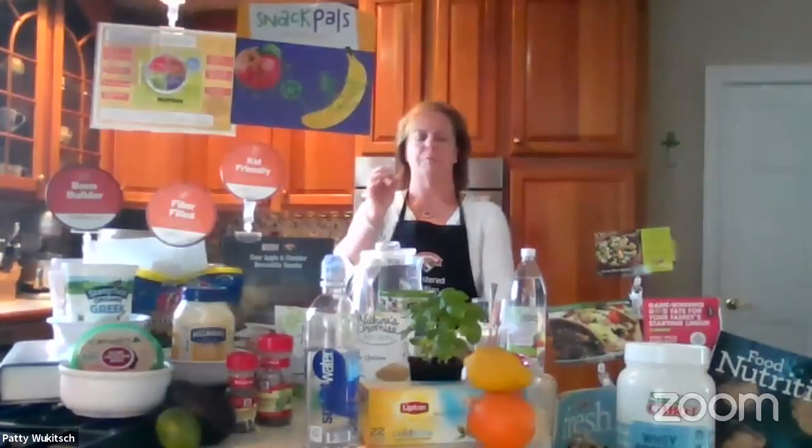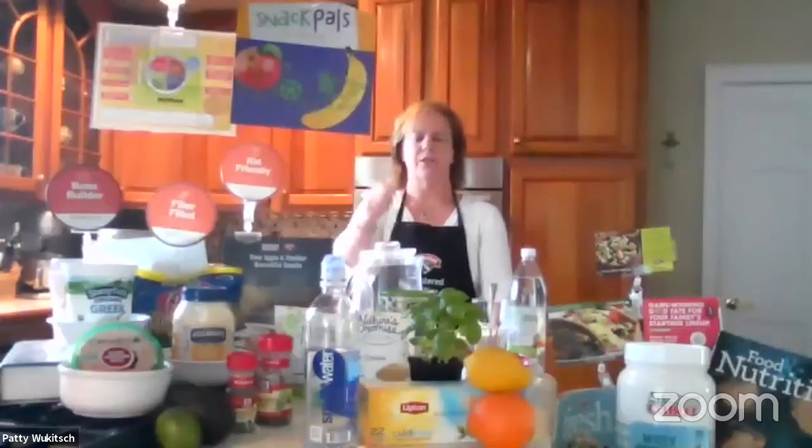Take the Nature's Promise meatballs. They've got chicken or beef. Cut them in quarters, sprinkle some nice cheddar cheese on there, and you've got yourself a nice cheeseburger salad. So it gives it a little more oomph. It makes it feel a little more satisfying.